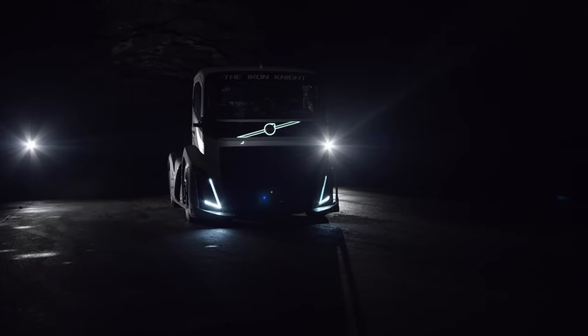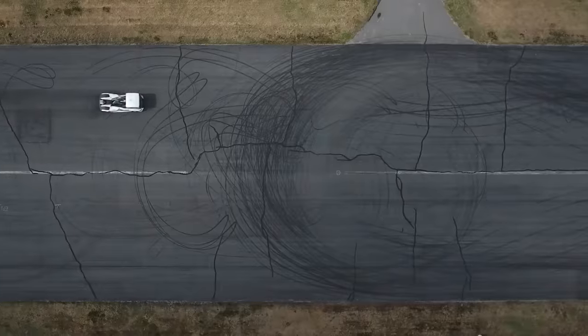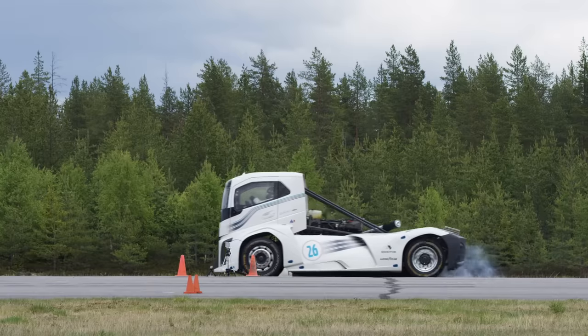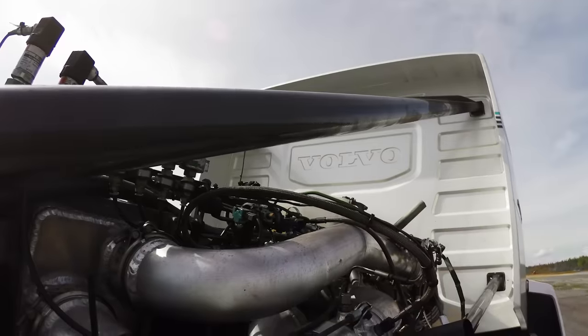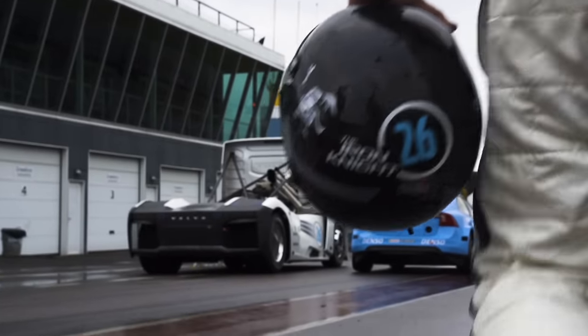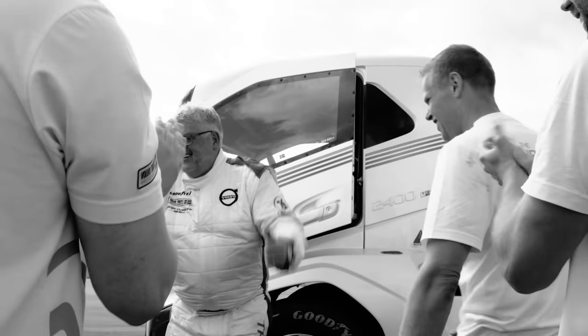The holder of two FIA World Land Speed records, its monster engine delivers 2,400 horsepower and 6,000 newton meters of torque, accelerating from 0 to 100 kilometers per hour in 4.6 seconds. Driving the Iron Knight is the Swedish truck racing legend Boije Ovebrink.